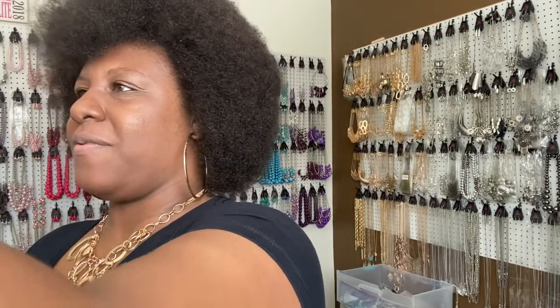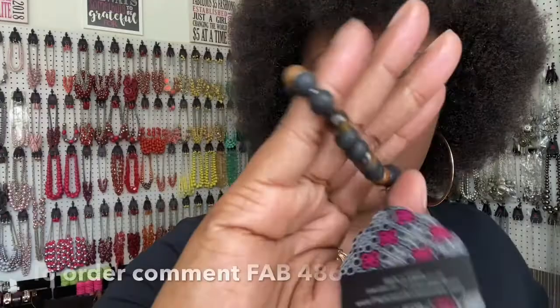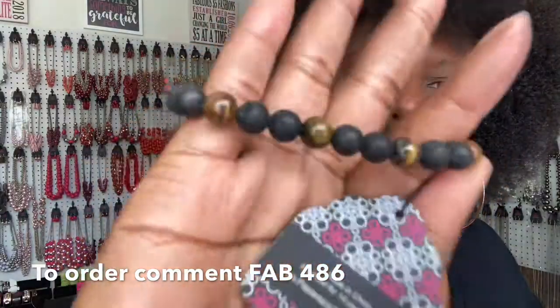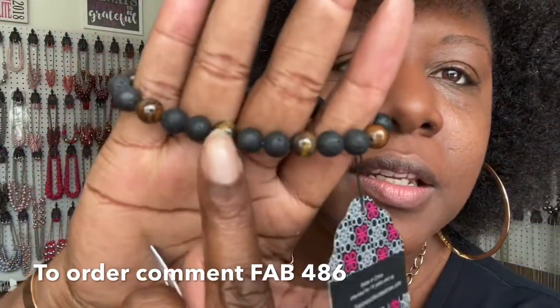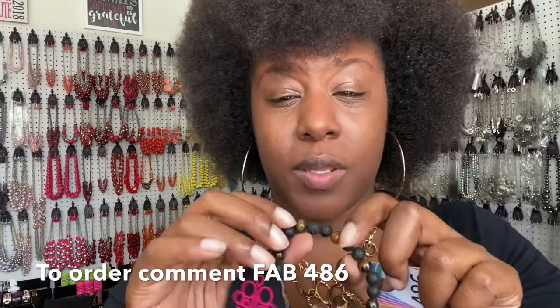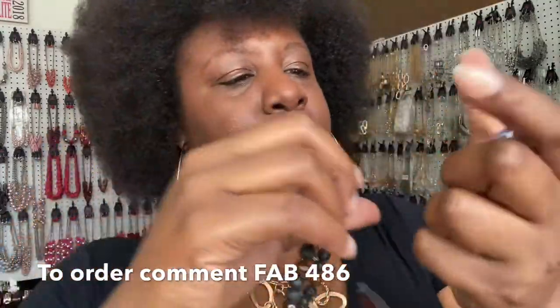Any lava bead fans in the house? I got you. And this bracelet is unisex. It's got the black lava beads with the brown ones in between. See the marbling in the brown beads? It's stretchy also. Sometimes people who wear oils like to put the oils on the beads and let it kind of roll on their wrists.